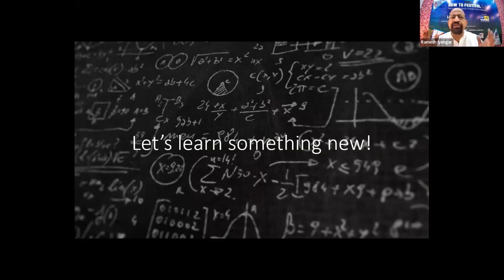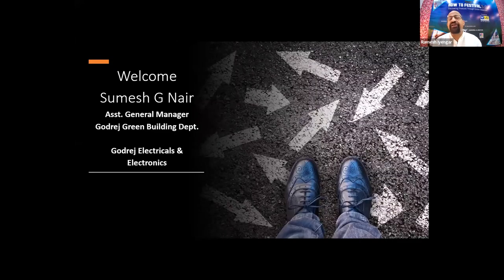In these 20 minutes, you'll get to understand today's presentation, for which I have great pleasure in introducing to you and welcoming Mr. Sumesh G. Nair, who is the Assistant General Manager at Godrej Green Building Department, that is the Godrej Electricals and Electronics vertical of the company. Mr. Sumesh Nair is a LEED and IGBC accredited professional. He's a BEE certified energy manager, Griha trainer, and ECBC certified master trainer.